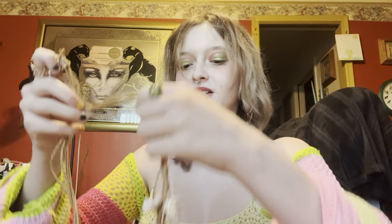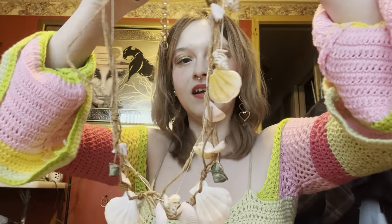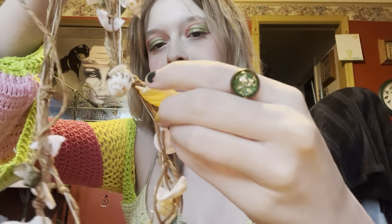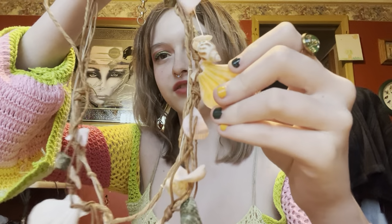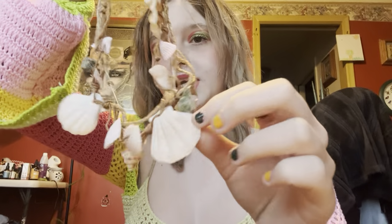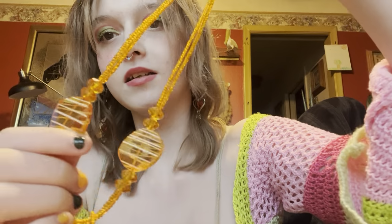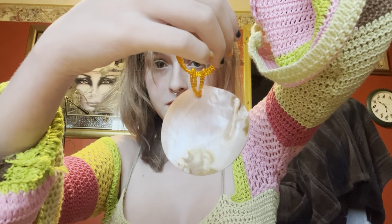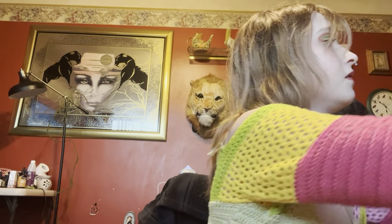Like this one, I got this on Amazon, by the way. But doesn't this look delicate? Like these seashells, I feel like could break. They're not actual seashells or something. But I feel like this material could break if it was in this. So, guys, I cannot believe it just falls out of a thrift store. It's just beautiful. I'm going to put this one here.